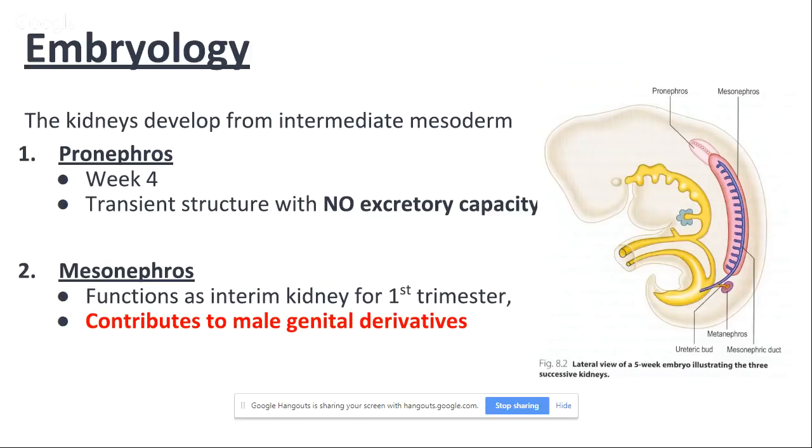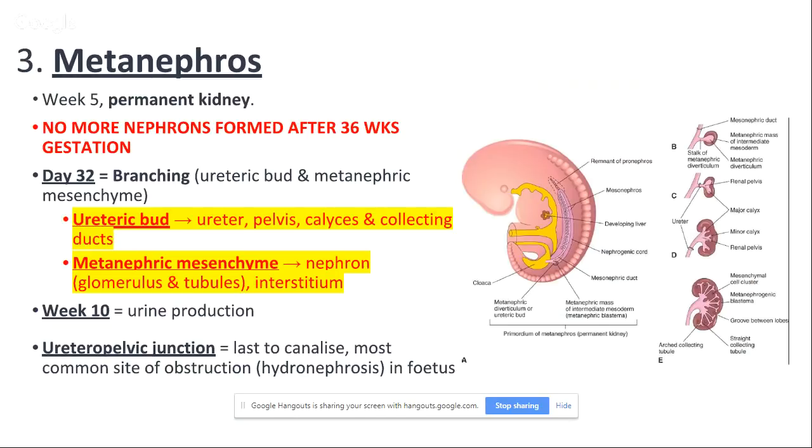And it contributes to your male genital derivatives, which is sometimes a question that comes up. Like which part of the embryological kidney contributes to male genital derivatives. This contributes to the testes, the ductules, the ductus deferens, which you'll learn more about next exam. It also contributes to certain female genital derivatives, but the function of those isn't completely known. They're just there. No one knows what they do. So yep.